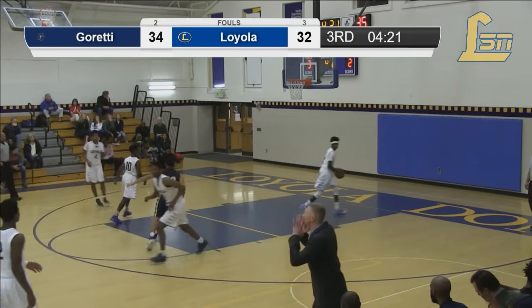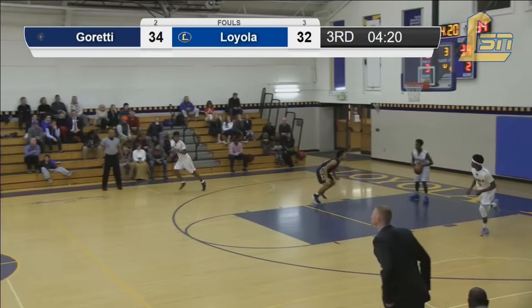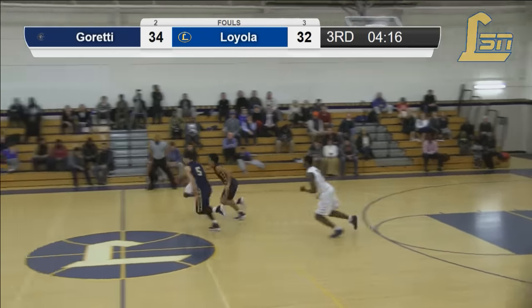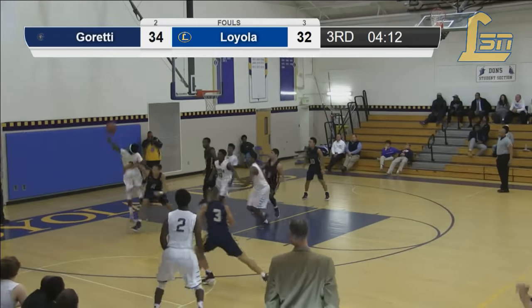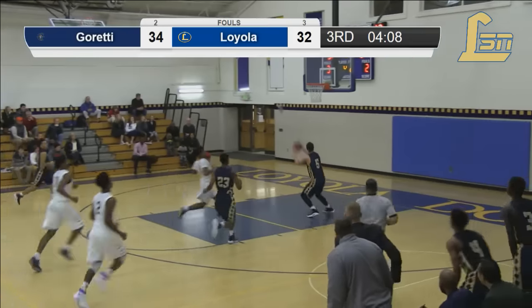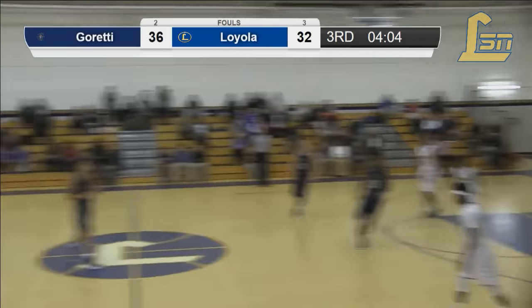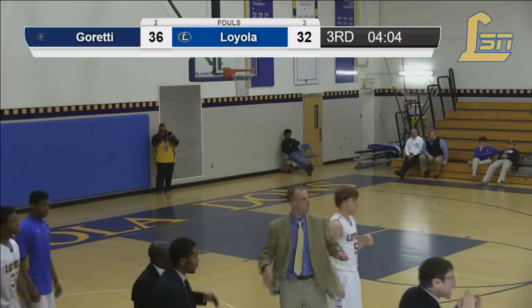Clarence going to finish the and one, and Goretti looking to press. Watson gets it into Hallaby. Hallaby blowing by two defenders here. Passes it out to Lewis. Lewis is going to try one. That does not go. Rebound Clarence. Clarence is going to fire it down. Kuhn's wide open. And Kuhn's going to dunk it home. And like I said, Loyola's really got to get the momentum swaying their way because Goretti is feeling it right now.